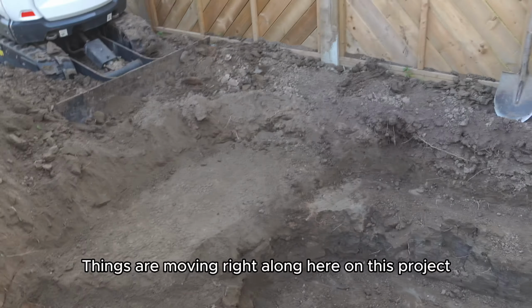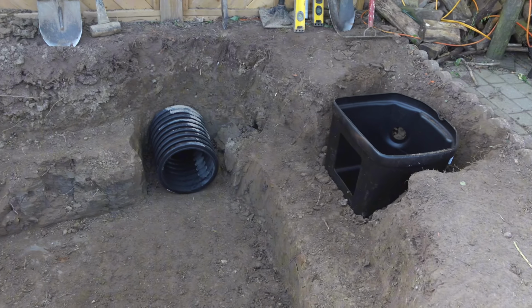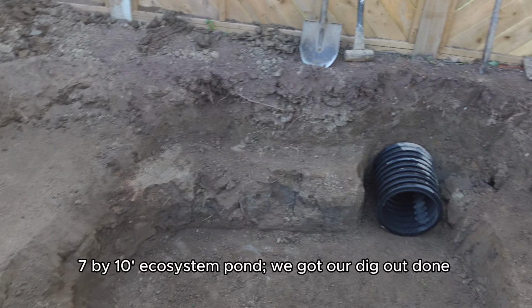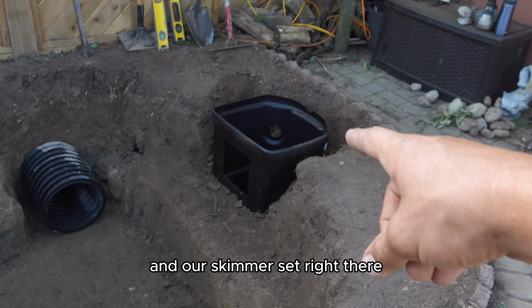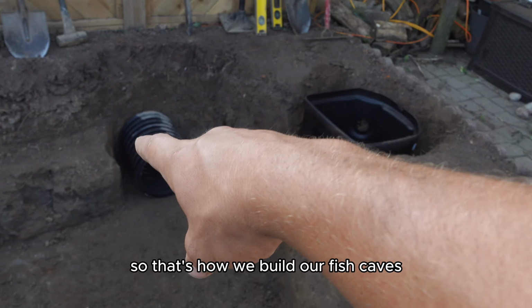Things are moving right along here on this project, 7x10 ecosystem pond. We got our dig out done. We have our fish cave set and our skimmer set right there. So that's how we build our fish caves.